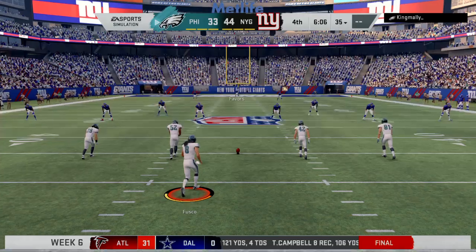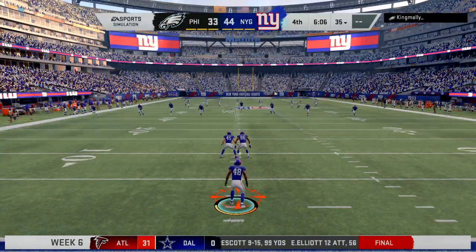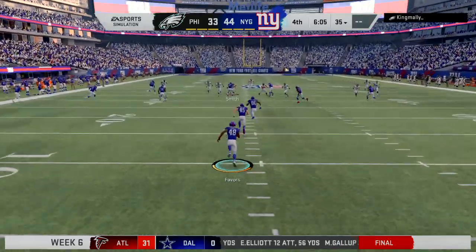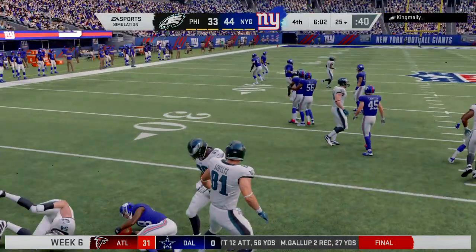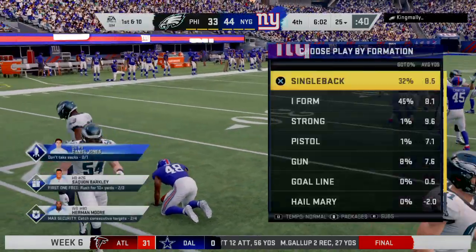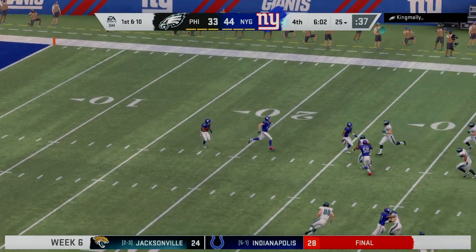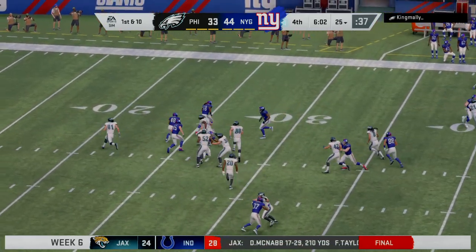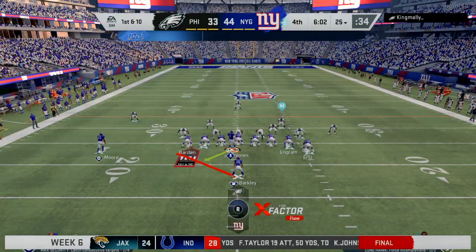Set now to kick this one away, and off it goes. This is taken at the 3. And not a bad return here. He gets it out to the 25-yard line. The Giants offense at the line, ready to begin their next drive.